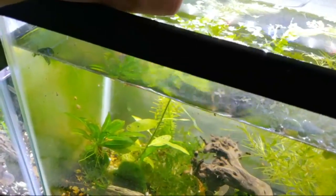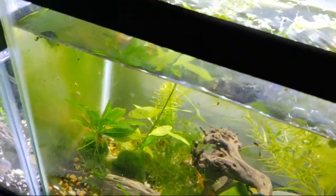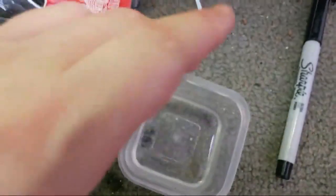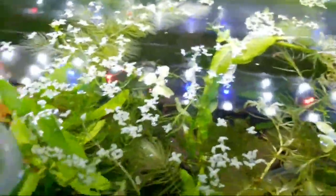Can we get him out this way? Come on. Alright, I might need two hands for this. But as I was saying, the activated charcoal, let's see what we have here.